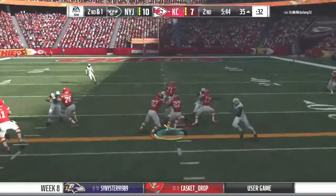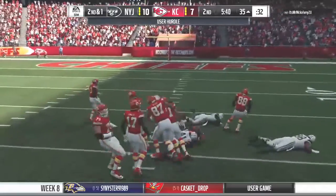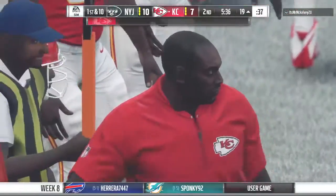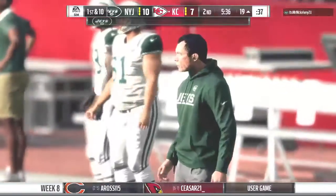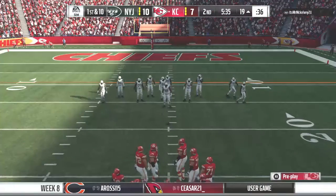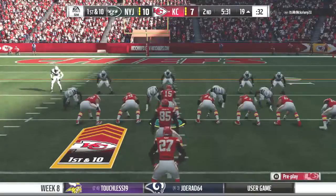They run again with Hunt. Oh, he goes up top. And inside the 20 before he's brought down. Give him 15 yards on that one. Kansas City has a first down. We use the word relentless a lot with guys who are aggressive on the field. In this case, it really fits, doesn't it? How about his ability to break tackles and his feet never stop moving?